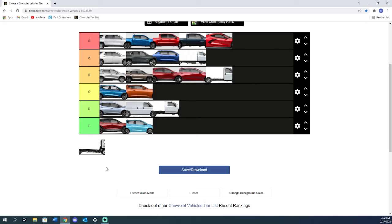Everyone's favorite, the low cab forward. Starts at 42,660. So this is when Chevy bought that one truck company, Isuzu. They didn't buy it. I think they teamed with them. Yeah, Isuzu. They make big trucks, like tractor trailer trucks.